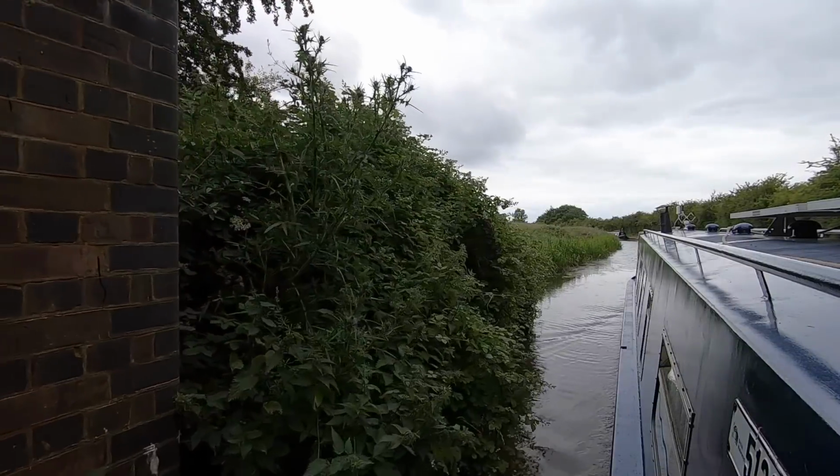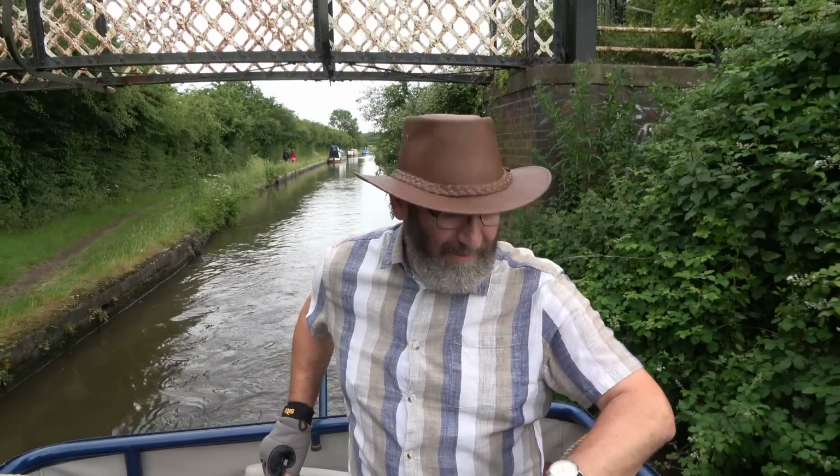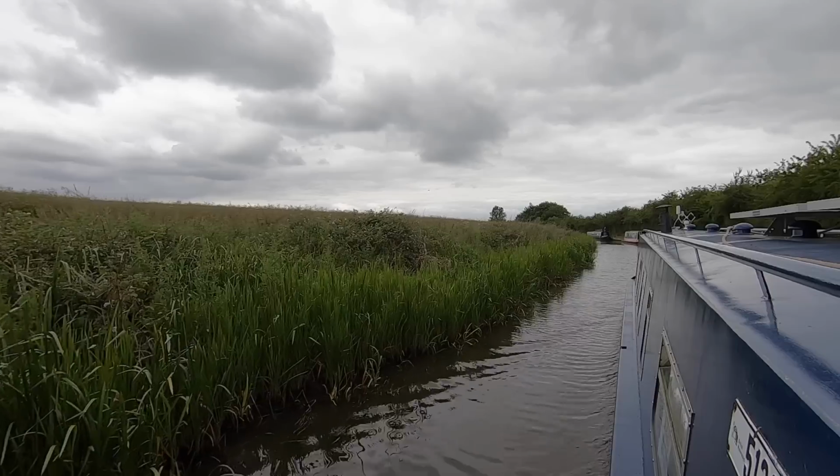I've got two more locks to do, then I'm going to be mooring up for the day. The time now is 1:35. When I finish cruising, I'll let you know what the time is, if I think of it.